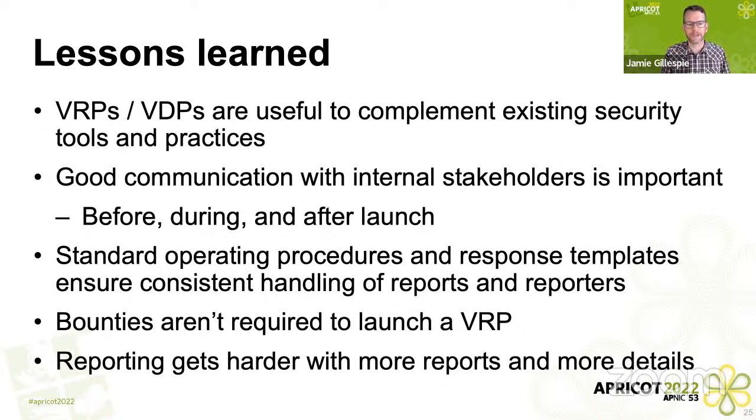We also learned that bounties aren't required to launch a VRP. By looking at those vulnerabilities for a little over a year, we received 81 unique valid vulnerability reports without paying out any bounties, only putting up thank yous on a Hall of Fame page. So I personally consider that an amazing success. I would have been happy with a much lower number, but 81 was really great.